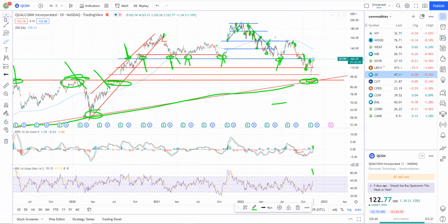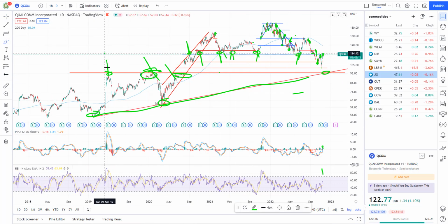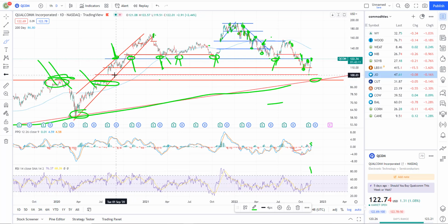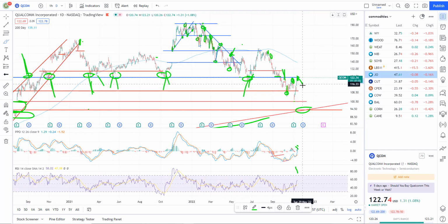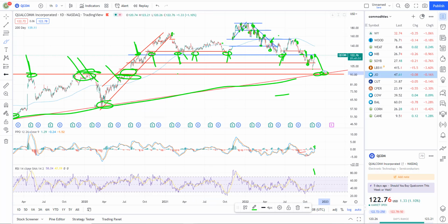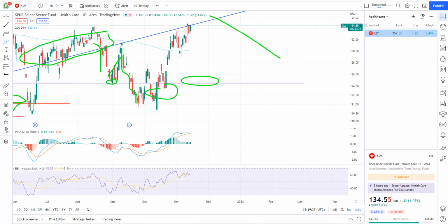That's been my longer term target on Qualcomm, at least for a while, and that has not been hit yet. You can see that was basically former resistance right through here. There's also a gap back here in the July of 2020 area. So if we do get rejected at this level, we could see a move down to that support level. And I still like that. I still think that's very likely. So that's Qualcomm. I've been scanning around looking for anything else.